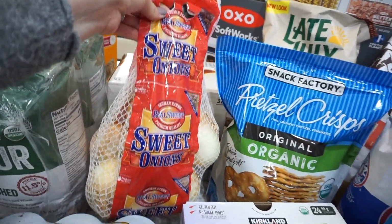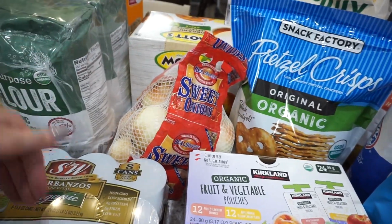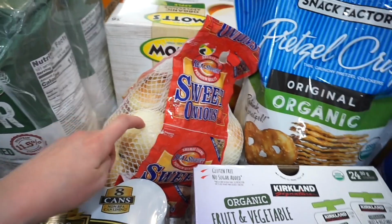I grabbed this huge bag of onions. We go through a lot of onions in our house in recipes and cooking and whatnot. We don't really eat them raw, but I cook with them a ton, so I grabbed those.